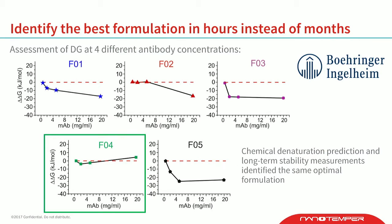And what we did in collaboration with Boehringer was to look at different formulations for a specific antibody and find the best formulation. So we looked at 5 different formulations. You can see them here, F1 to F5, to predict which one would be the best for long-term storage of the antibody. And you can see that for almost all of these formulations, the trend in delta G is negative. So we get a decrease and a downward slope, except for formulation number 4, where all of our delta G values are scattered around 0. So we pretty much have no significant trend here, and we expect the least aggregation for this formulation.